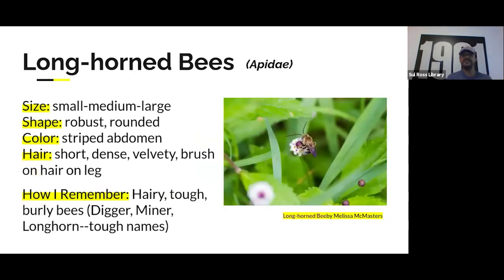Now, longhorn bees, another very popular bee in the area. These come in all different sizes. The shape's going to be a little bit more robust. I would say this is a little bit bigger than a honeybee, just a little bit. Striped abdomen, short, dense, velvety brush on the legs. So these are hairy-legged bees. That's a great way to identify these, other than the fact that they do have those long horns.